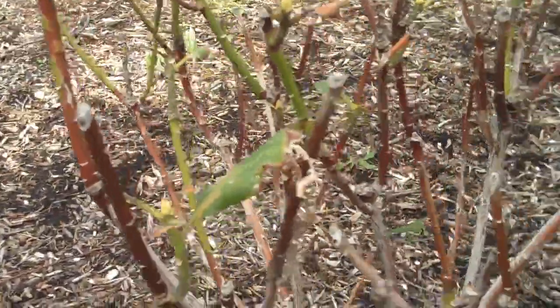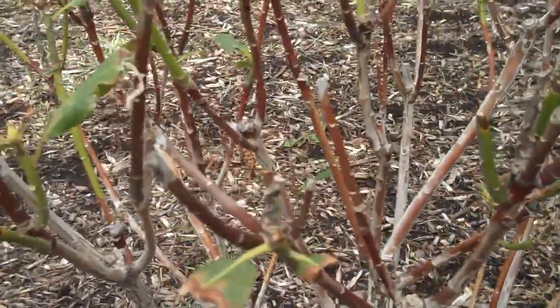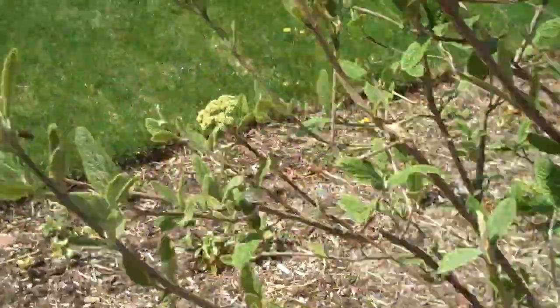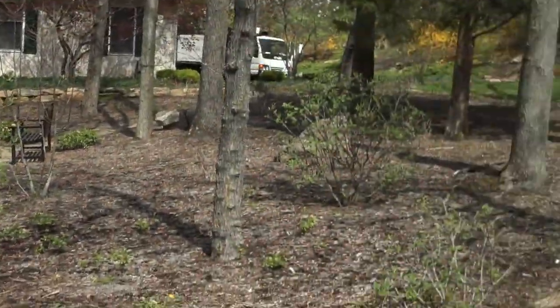like we have here. This is another example of a deer browsed plant that essentially just killed the plant. So there are two conditions going on here. Number one, the soil. Number two, the deer that have really affected this landscape. And at this point in the season, the landscape should be looking not as sparse as it is now.